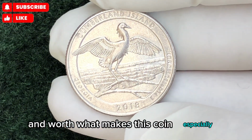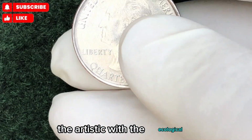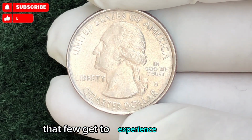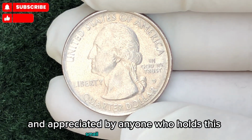What makes this coin especially compelling is how it bridges the modern with the historic, the artistic with the ecological. It's a tangible connection to a special place that few get to experience firsthand, yet now can be carried and appreciated by anyone who holds this small piece of metal.